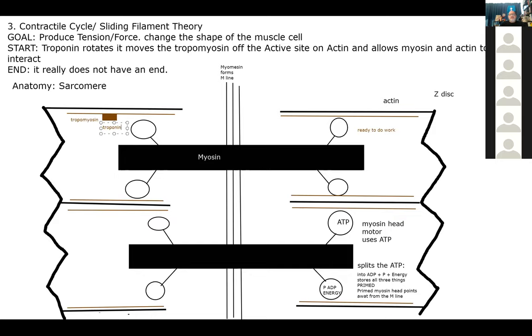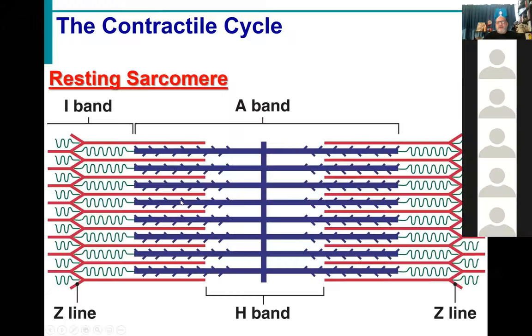Okay. Notice, and here let's look at the pretty pictures from your textbook. Again, here we have a simple resting sarcomere that we're drawing right now as we speak. Notice we have the Z disc, we have the myomesin, we have our myosin. All the myosin heads are primed, pointing away from the M line. We have the actin. Notice they've drawn the titin, connecting it to the end, and they don't have the regulatory proteins.